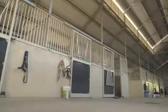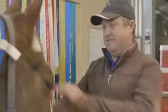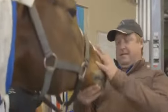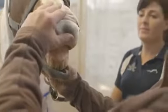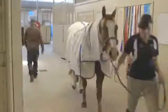Before taking your animal to an agricultural show, sale or event, make sure it's healthy and check to see that the venue has acceptable biosecurity measures in place. If not, consider what you can do to improve biosecurity.